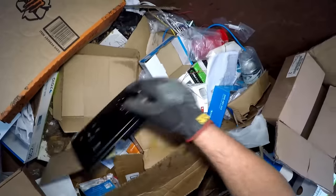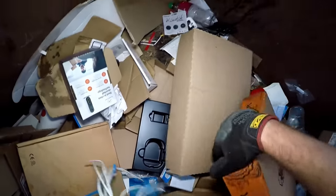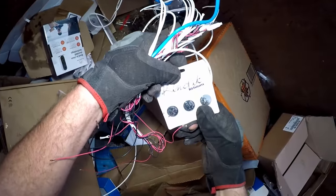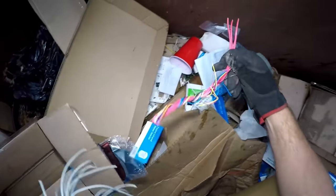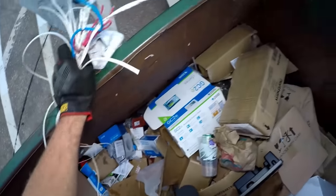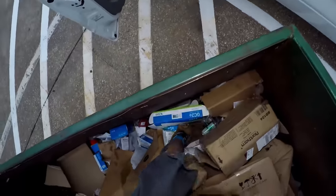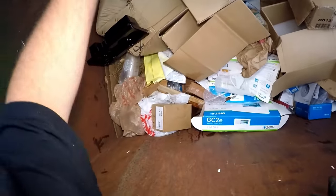Y'all see anything? A little bit of wire. More wire. Lithium battery pack, I'm open. Alright, that looks like nastiness. Some wire there. Alright. Sweet. Not as good as I'd like it to be. Not as good as it has been, but it did provide some stuff.